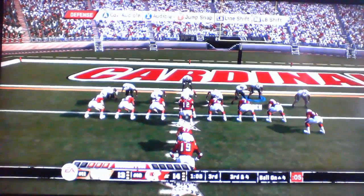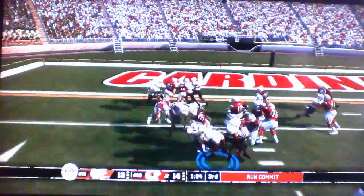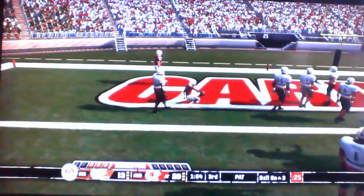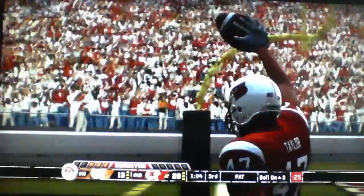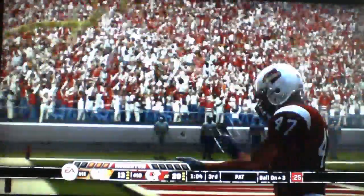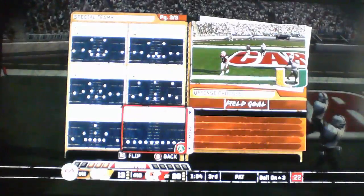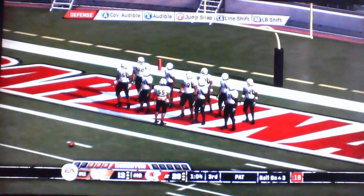Lining up in the I. Oh, it's a fullback. Shit. Touchdown. Well, shit. Fullback, booty blast my ass up the middle and they got a touchdown. Still, they're ready for the extra point.